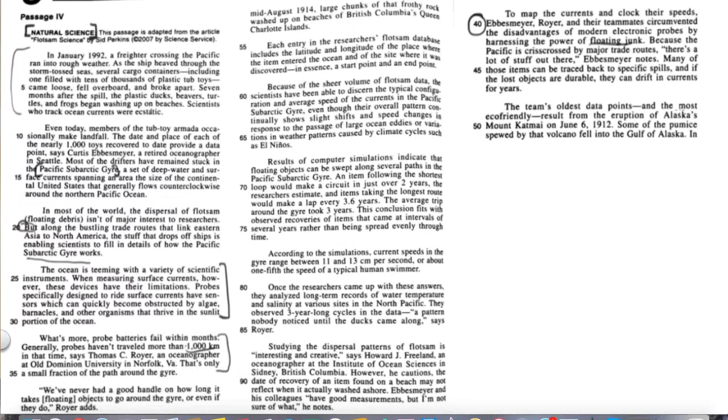The team's oldest data points and the most eco-friendly result from an eruption of Alaska's Mount Katmai, some of the pumice. Okay, so more junk floating around. Now we're over here at line 55. Each entry into the researcher's Flotsam database includes the latitude and longitude. Okay, so now we're just talking about what they're doing with the data, how they're collecting the data, or how they're organizing the data. Because of the sheer volume of flotsam data, the scientists have been able to discern the typical configuration and average speed of the currents in the gyre. Okay, so now these are the results, that it's been effective.